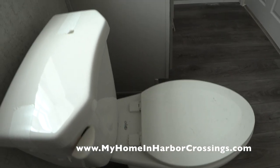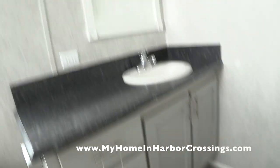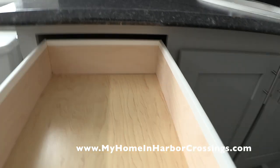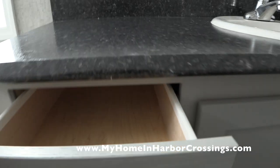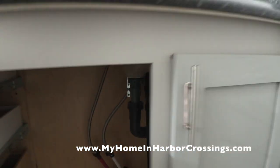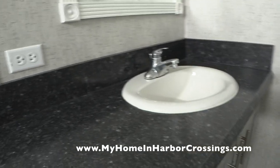Your commode. And your, wow, very long countertop for the vanity. You've got a bank of drawers and the cabinet doors underneath. So let's open this up and take a look. Under here is under the sink. You've got a framed mirror. You've got electric outlets. The countertop is really pretty.